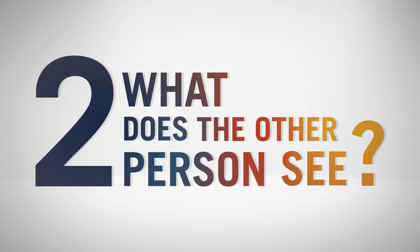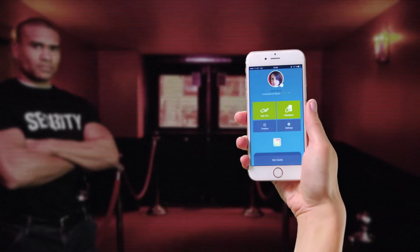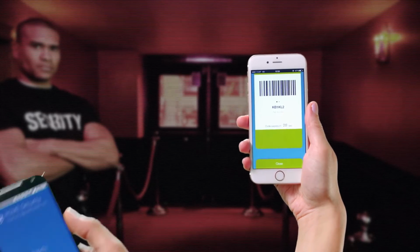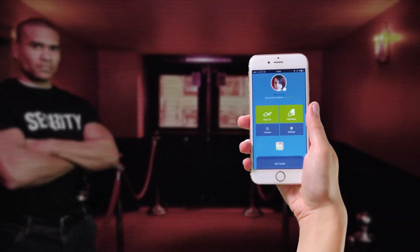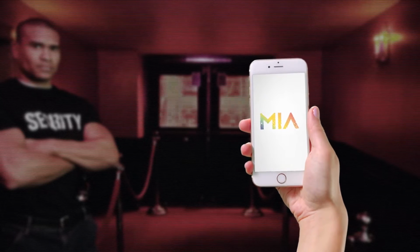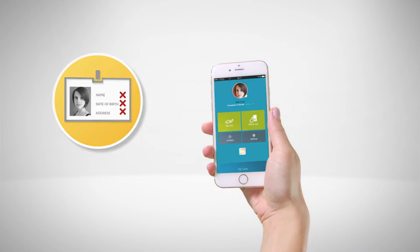What does the other person see? Only what you want them to know. Let's say you've been asked to show your ID outside a bar. You can use Mia to provide only the information that's relevant. So you could have the bouncer's device show him just a photo and that you're of legal age. Your name and exact date of birth can stay secret. After all, those are none of his business.